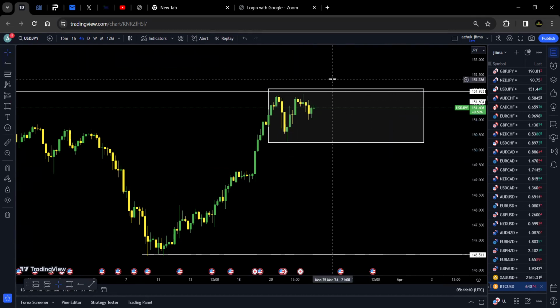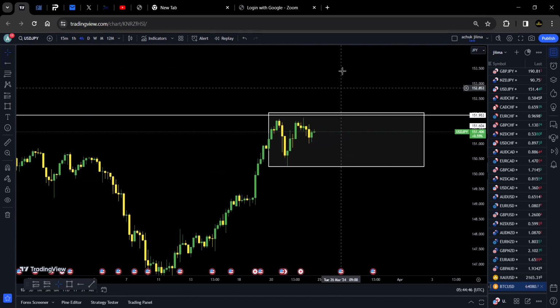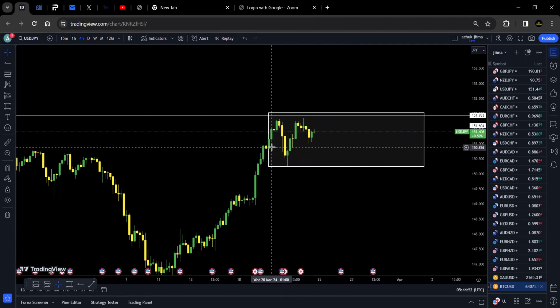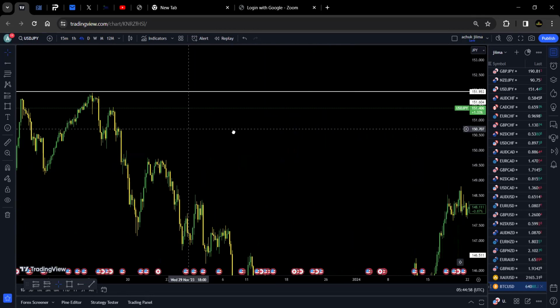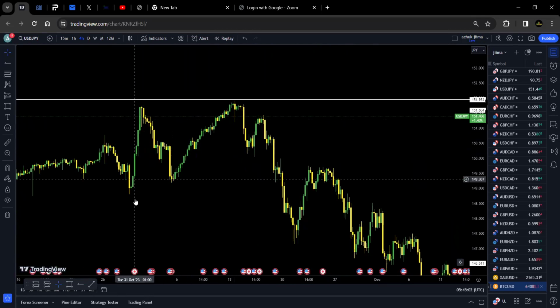We are waiting for a fake breakout and then breaking back inside to drop, or unless it breaks up and then retests this level to continue upward. So it is important to notice what happens around this key level. Let me just get us back to what had happened before. There was a time also around this key level. These are the kinds of breaks I'm talking about. This was last year.